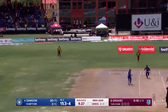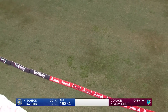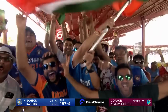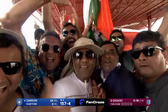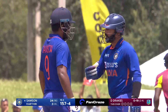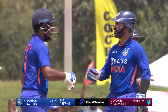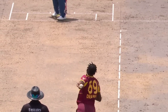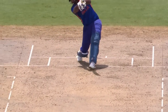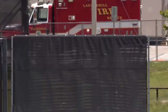This time he goes straight. Does he get enough of it? Yes, he does. So he's taken the straight route and gets the reward. I was just about to tell you, length is very important with the execution. You could see Sanju Samson batting outside the off stump. Makes him get closer to the delivery.